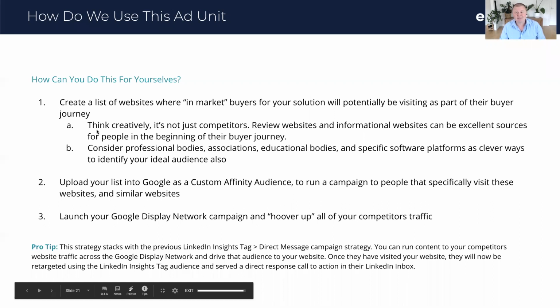So for example, let's say that I sell insurance, right? And insurance is one of the most competitive segments in Google for ad strategies. So I might say I'm not going to compete on Google Ads where I'm going to be paying $150 a click or more. But instead, what I'm going to do is look at websites where people compare insurance products. I'm going to look at websites where people review insurance products. And then I want to run ads to people who have viewed those websites.